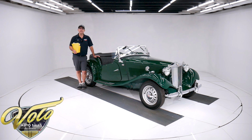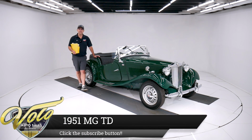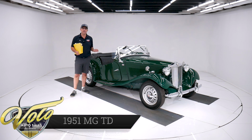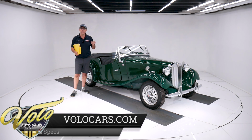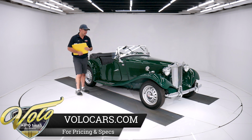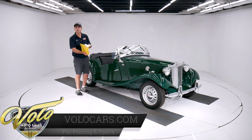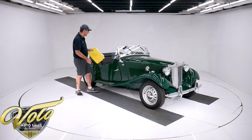How about a British racing green little sports car, European Roadster, 1951 MG TD, in very nice shape. It actually underwent a body-off-frame professional restoration back in the mid-'80s, but it's been really well cared for and maintained since then. And it comes with a lot of good documentation, including a lot of ownership history going back into the '80s. It's got some good stuff right here.